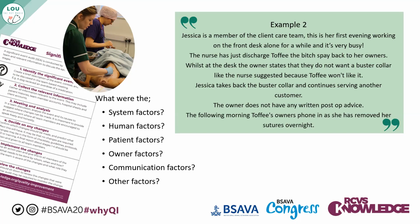Okay, so what were the system factors here? So firstly, the nurse had discharged Toffee back to the owner. That's all fine. She'd done it separately, out the way, but unfortunately Jessica, the client care member of the team, was busy serving a client, and even if the nurse had discharged Toffee in front of her, she probably wouldn't have heard the important information that the owner had been given.